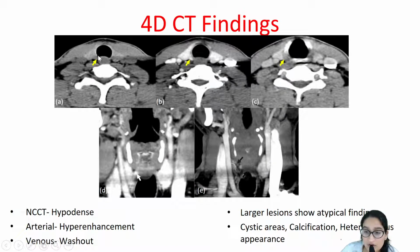Coming to the findings on 4D CT imaging. On the non-contrast scan, we can see this parathyroid adenoma, which is hypodense as compared to the adjacent thyroid gland, which is hyperdense due to the iodine content. On the arterial phase, it shows intense hyperenhancement, and the venous phase shows washout.